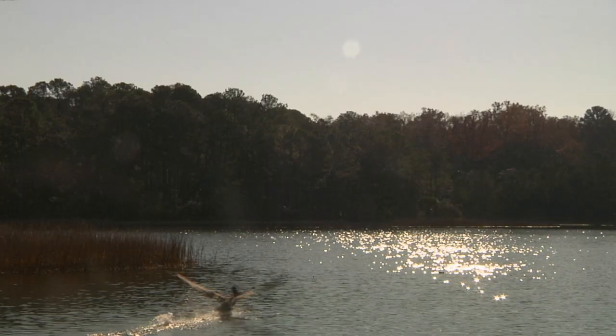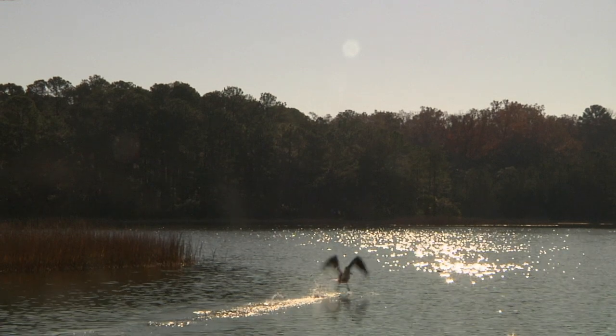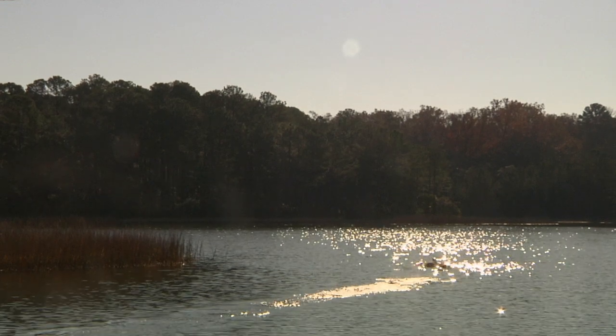Not all birds fly south for the winter. Some species are forced to make a living right here, even though it gets pretty cold. Now these pelicans behind me are in some real luck because we just had a rather significant cold snap and the fish are slow, and so these pelicans are taking advantage of it.